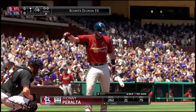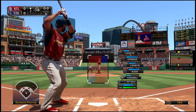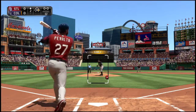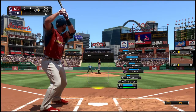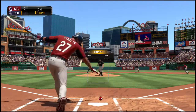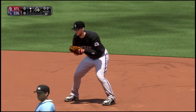Johnny Peralta will take his cuts now. Now here's the first pitch. This is foul right side. Hands held high by Peralta. Now the pitch. A great job of changing speeds there. It's 0-2.